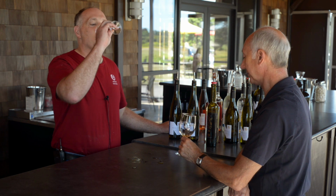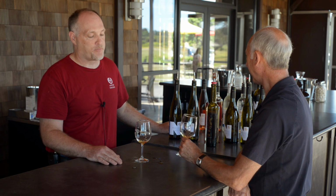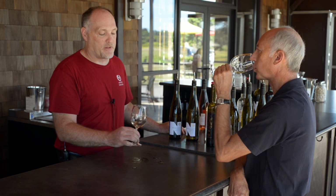This is delicious. Thank you. This is really good. This is very nice. It's sweet, but it's not disgusting. Right. So the residual sugar is very high, but again, the acid is also very high. So it's a good balance. It'd be great with dessert. You can't drink the whole bottle, obviously, but it definitely is a nice dessert wine.